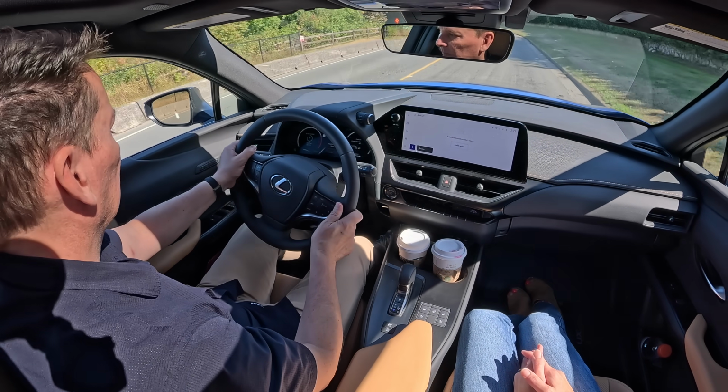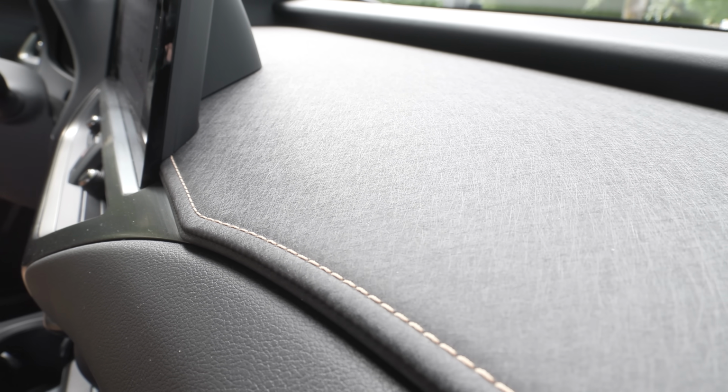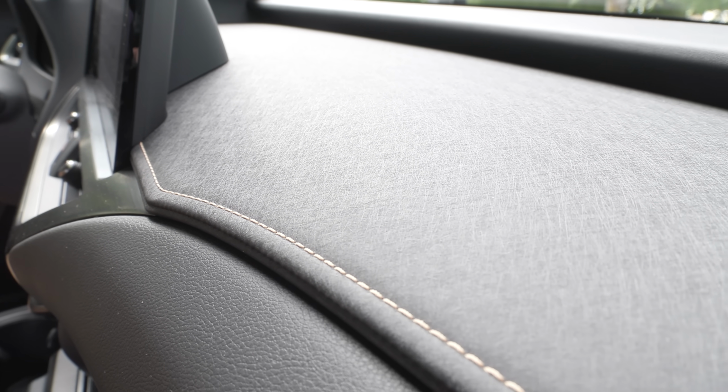Yeah, it's also got an interesting pad on the top of the dash. It almost looks like a recycled material. Yeah, it's very cool. It does feel like it's upscale, and I give them credit for that.